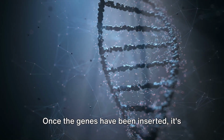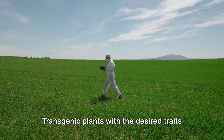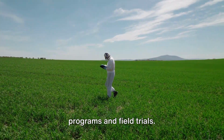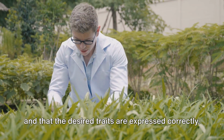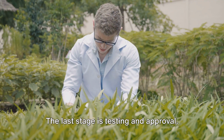Once the genes have been inserted, it's time for selection and cultivation. Transgenic plants with the desired traits are chosen and cultivated through breeding programs and field trials. This ensures that the plants are healthy and that the desired traits are expressed correctly. The last stage is testing and approval.